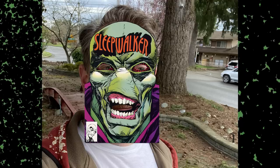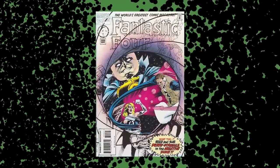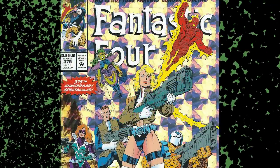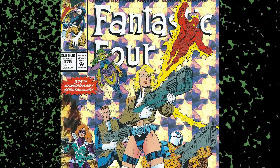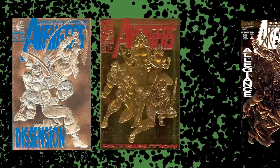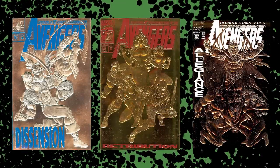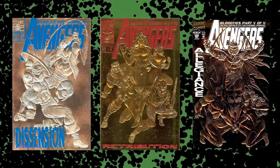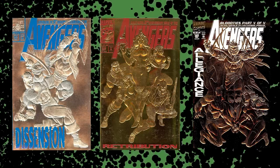Fantastic Four had several issues with holofoil graphics for issues that were not anniversaries, like number 375, or embossed covers so that there was some depth to the cover, like issue 371. The Avengers were one of the worst offenders, with issues 363, 366, and 369 all featuring embossed foil covers.